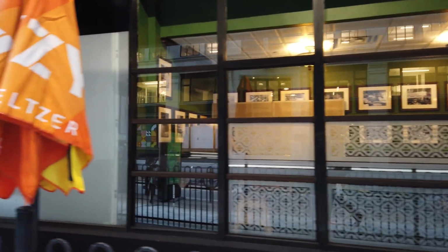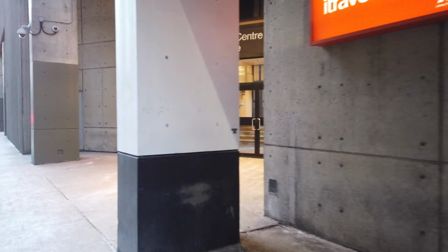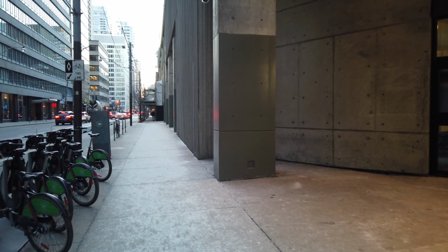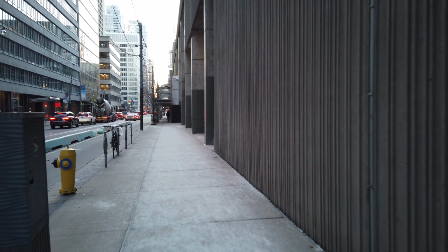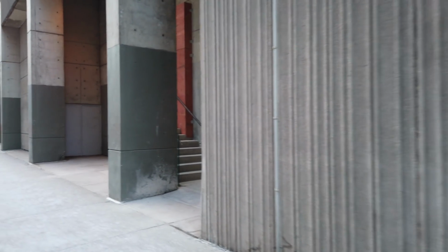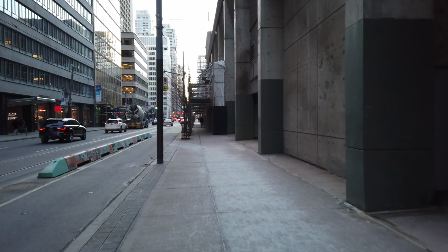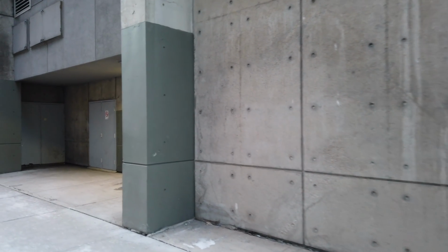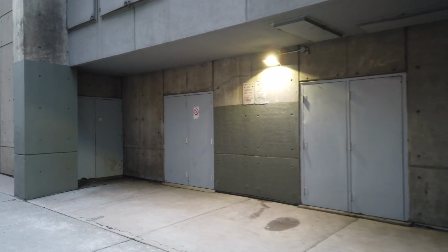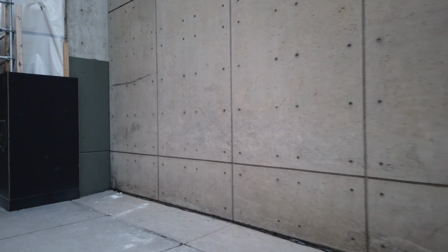Got Quinn's Pub here, or steakhouse, I guess, not really a pub. And we're walking on the sort of the rear side of the Sheraton Centre Hotel and Conference Centre here. This is another waste of sidewalk frontage. There's not much to see here. Matter of fact, compared to this, the Bay building is far superior with its ads and billboards and whatnot.